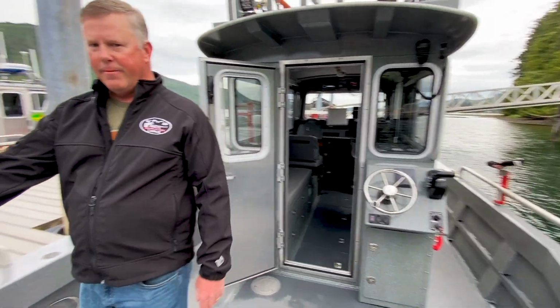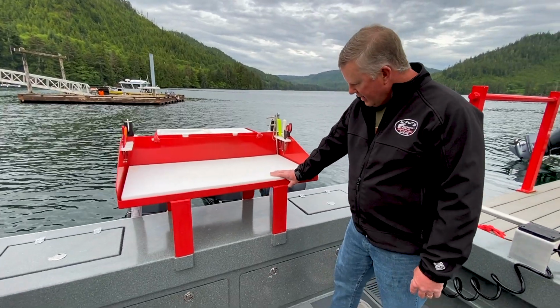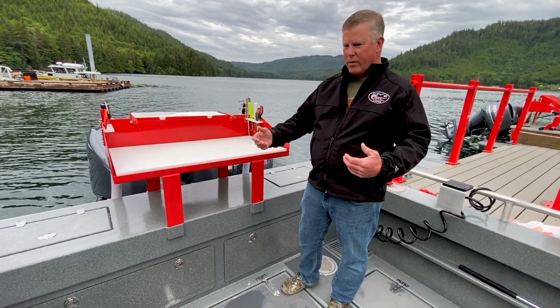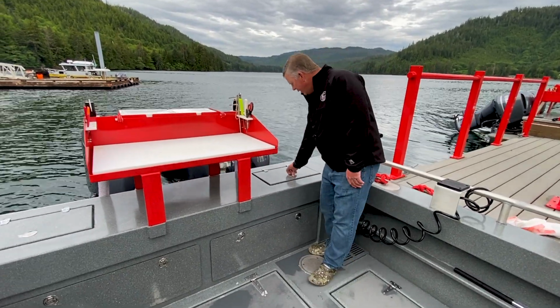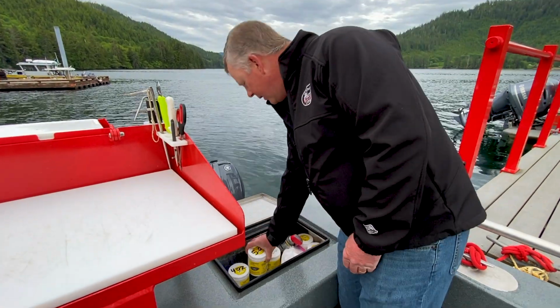And in the back here, if we can just rotate here, these fillet stations are all custom built. I shipped all this down to North River and gave them a drawing and told them exactly where I wanted it. They did it perfectly. It's awesome. All my side hatches here, I've got these side hatches where we put all of our leads in here.